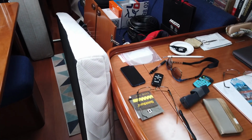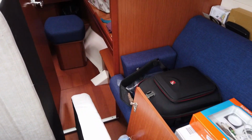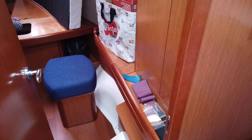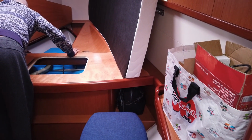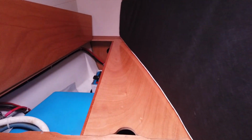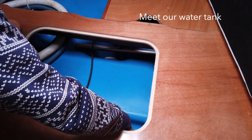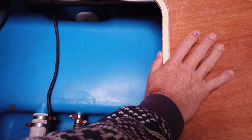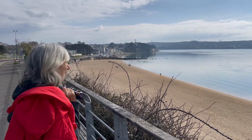A bit of a mess today. Because we need to find out why we have a pipe going somewhere. So that's not it. What do you mean? That blue pipe is to go into this water tank here. Salt water? This is the fresh water. This is the pipe. Yeah. And that's the one that sucks up the water from here. So that's not the pipe we're looking for? No.